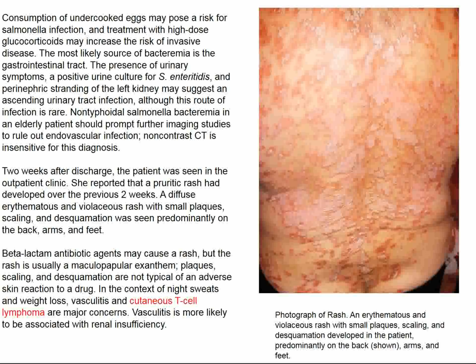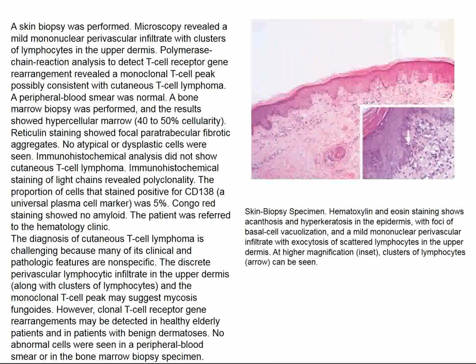And we've looked at several of these rashes in the last weeks, and the sudden appearance of this kind of rash in a patient this age suggests underlying malignancy. And indeed, this rash was biopsied, and it was consistent with cutaneous T-cell lymphoma. That could also be associated with the development of nephrotic syndrome. So in her skin biopsy, it looks like there are a lot of immune cells involved here. Testing for the retrovirus that is associated with T-cell lymphoma was negative.